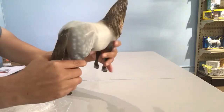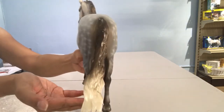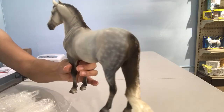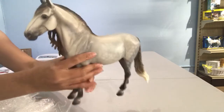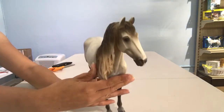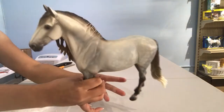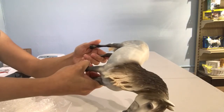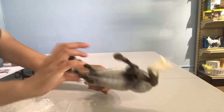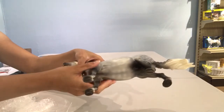Let's see, he has a bit of a pearly sheen to the white on his tail. I don't see any bare plastic on him. It looks like all this white has been painted over. So the white is painted, kind of like Alborozo. So I guess he might be considered a modern chalky. He has the belly stripe on the bottom. He has the carved hooves on the bottom.